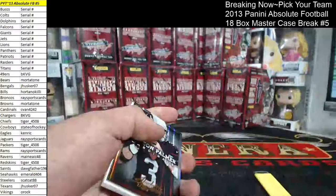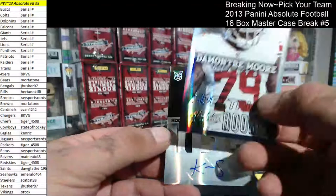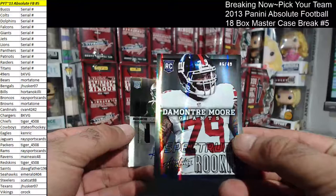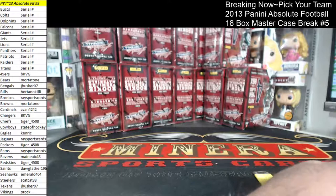Yeah, Jay Cutler and Niles Davis for the Saints. Who took the Saints? Dogfather, three color, three color, one color. And DeMontre Moore, 6 of 49 for the Giants. Going low for cards. Damn, how many patches is that already? 1, 2, 3, 4, 5. Five patches in three boxes.